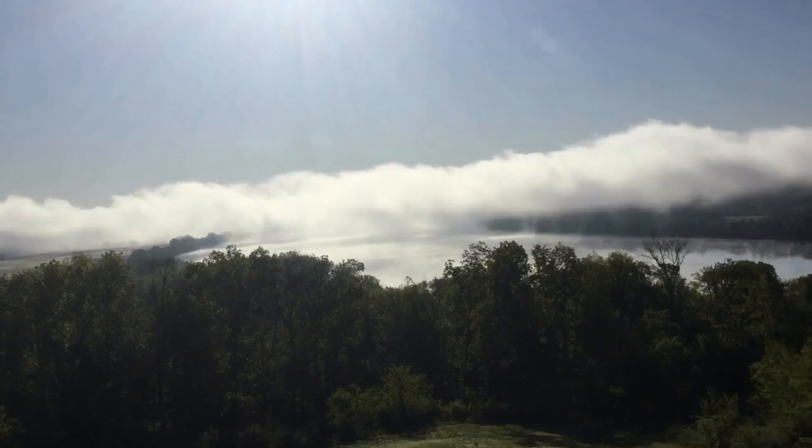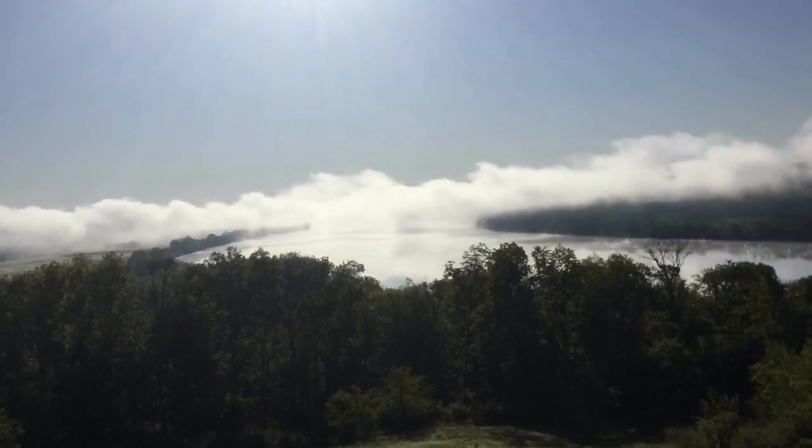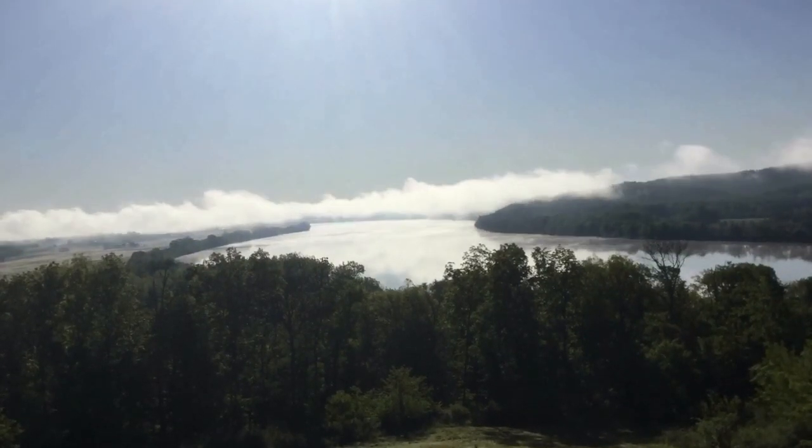Today we're starting off with just a quick time-lapse clip of the fog burning off of the river in the morning. I just think it's cool the way it looks in a time-lapse. Then we've got two flights for you today.